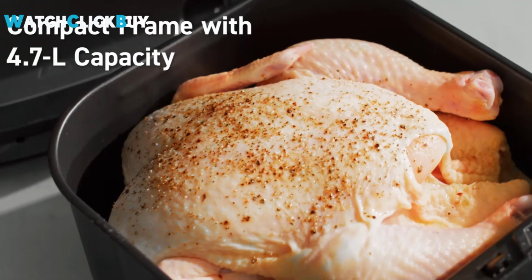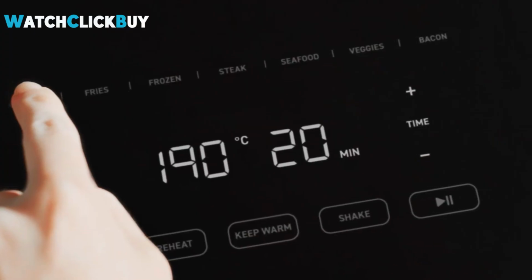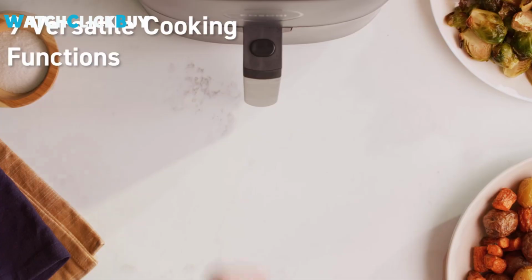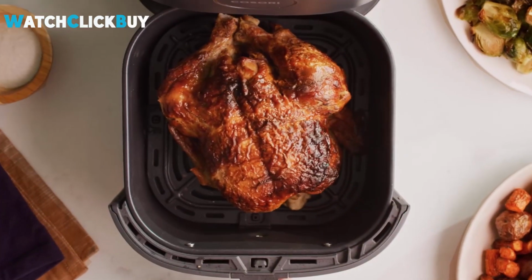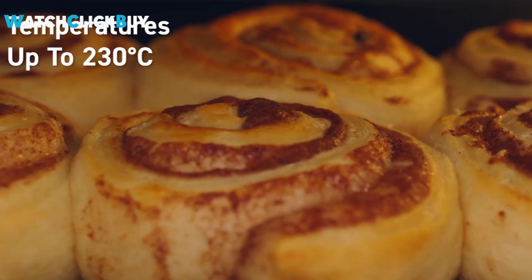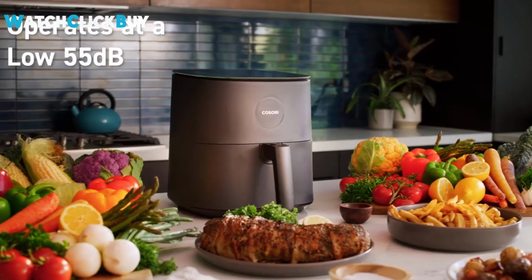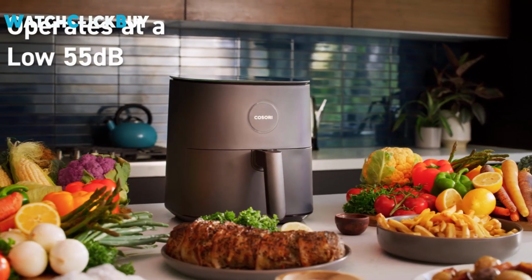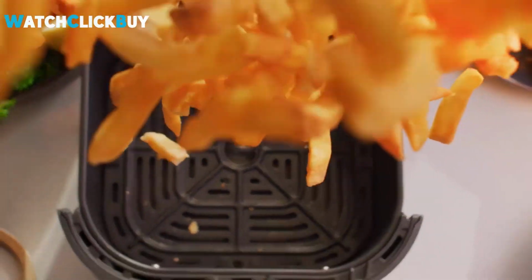Equipped with 7 presets and convenient touch controls, it is easy to use and versatile, accommodating different cooking needs. Despite minor setbacks like uneven browning and difficulties with frozen foods, its performance shines with safety features and a shake reminder function. With its affordable price and quiet operation, the Cosori Prola Air Fryer L501 is a worthy contender for those looking for a healthier way to enjoy their favorite foods.